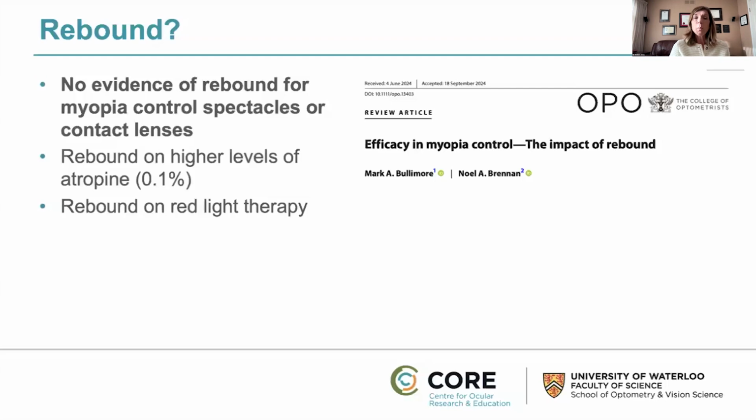Higher levels of atropine, so this was 0.1%, not the 0.01% that we're talking about. With high concentrations of atropine, you do get significant rebound, and there's been evidence of rebound with red light therapy. Stop the red light therapy, and the eye gallops to where it would have been, potentially. So think about rebound. Obviously, if the myopia journey is over, so the child is 16 or 17, you're not going to get rebound. But if your child is 10 or 11 and you take them out, then what do we expect? We don't expect the myopia control impact to stay, but we would expect the child to continue progression at the rate they would have done, not to gallop to where they would have been had you done nothing.